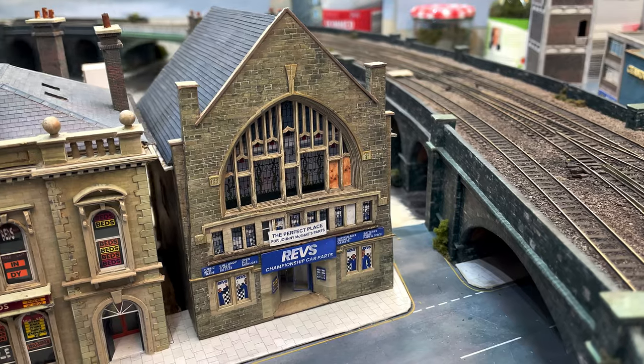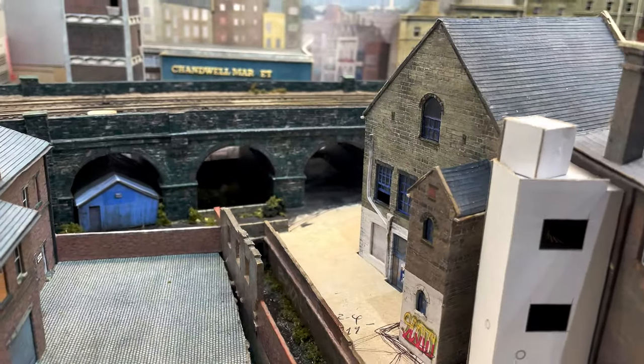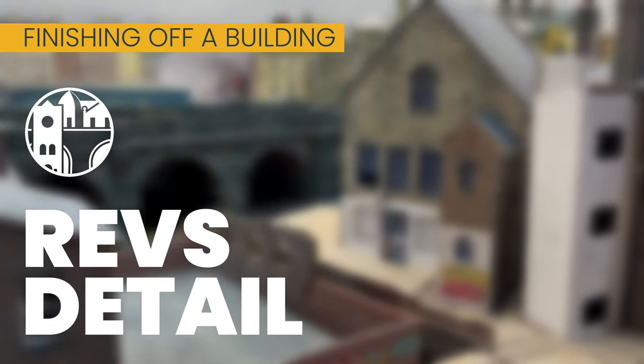In this episode, I will show my approach to the building's interior and some of the details that I've added round the back. Join me then for Revs Detail, finishing off a High Street building.